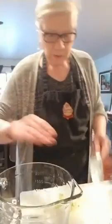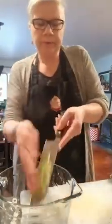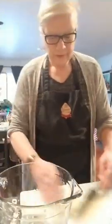So that's good. I'm doing 6 mushrooms here. So that was two green onions. Altogether chopped up, probably about a tablespoon and a half of chopped green onion.